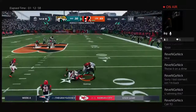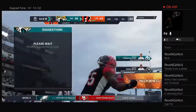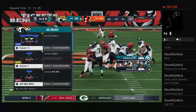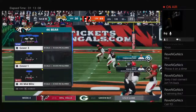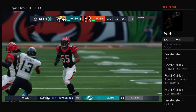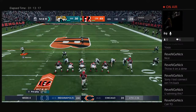And my goodness, another interception. Picked off by the linebacker, Vontaze Burfict. And they are going to set up shop at the 32-yard line. The Bengals take over 1st and 10 at their own 32-yard line. The Cincy offense about ready to go here on their next drive.